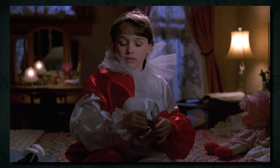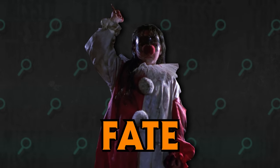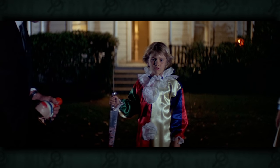Agreed. This clown drawing, her disturbing visions, and the fact that she chooses a clown costume for trick-or-treating are all clues that she is doomed to the same fate. She ultimately stabs her stepmother at the end of the movie and stands idly in the same pose that her uncle took 25 years prior.